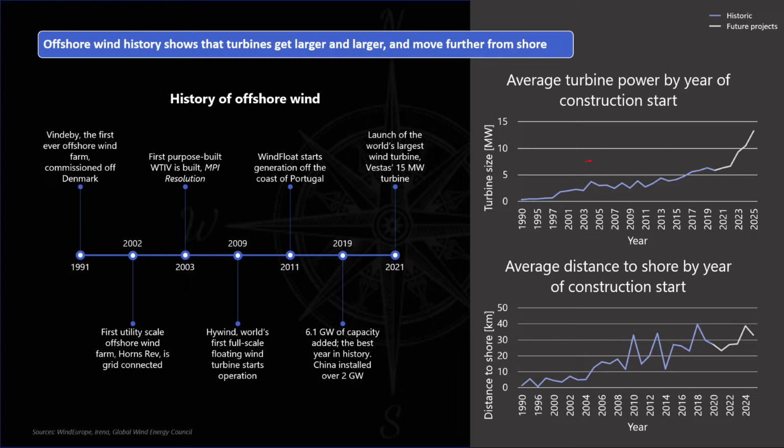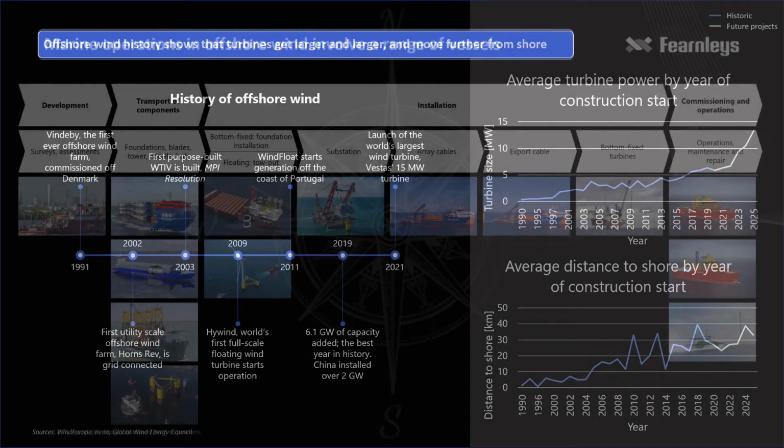As can be seen on the graph on the top right, the trend in turbine size has shown to be increasing with time. The average size of the installed turbines in 1 year was 3.8 megawatts in 2010 and 6.3 in 2020. We expect that turbine sizes will continue to increase beyond the 15 megawatt turbine already announced. Projects have generally also moved further from shore with time. This is to harvest the higher wind speeds, and associated with this is also deeper water and harsher weather.